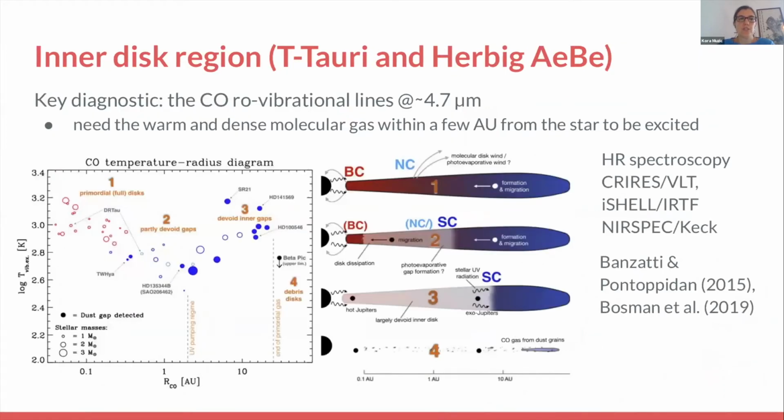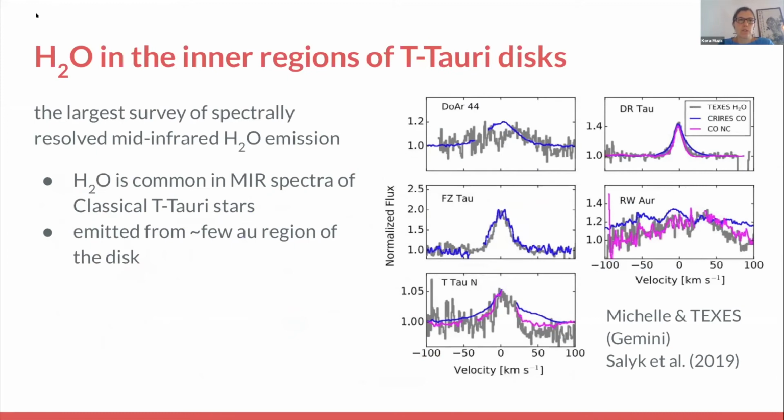Now, we can also look into the inner regions of protoplanetary disks by means of HR spectroscopy. So, for example, using the CO ro-vibrational lines at 4.7 micrometers, which need warm and dense molecular gas within only a few AU from the star to be excited. So we are probing with these kinds of lines very particular kinds of environments close to the stars, and the line shapes and flux ratio between different lines of the same species can tell us about the location and the temperature conditions at which these lines originate. And this can be viewed in context of disk dispersal and the planet formation mechanisms, such as being done in this particular work.